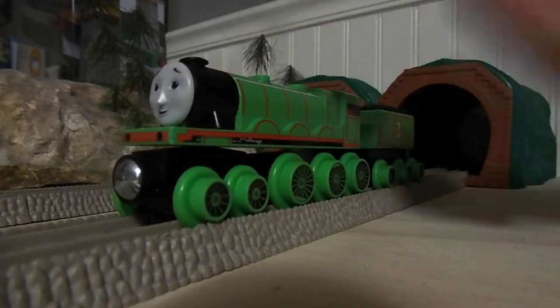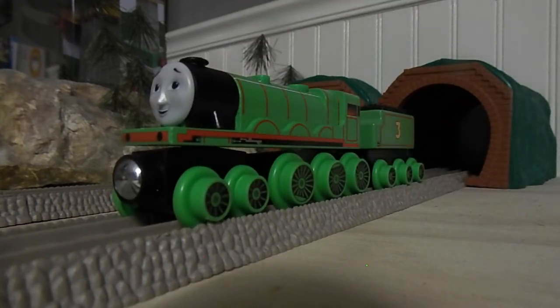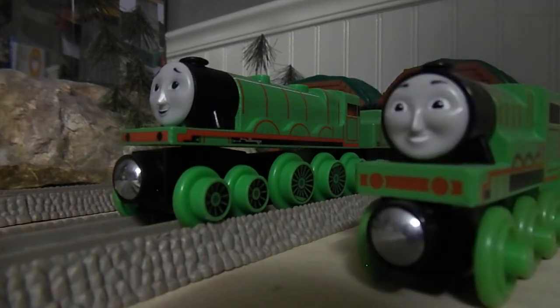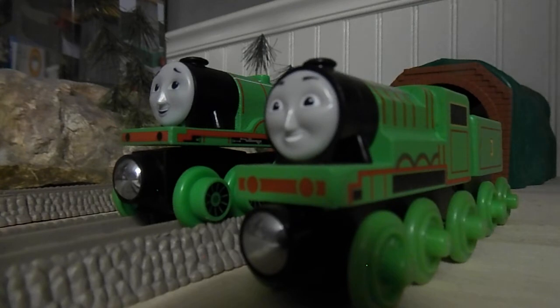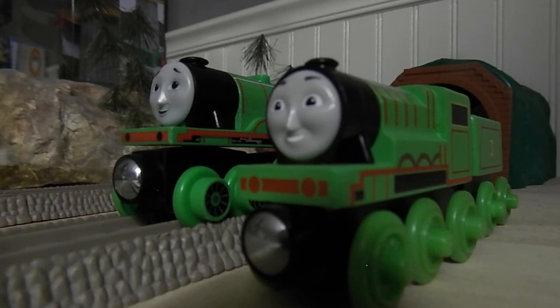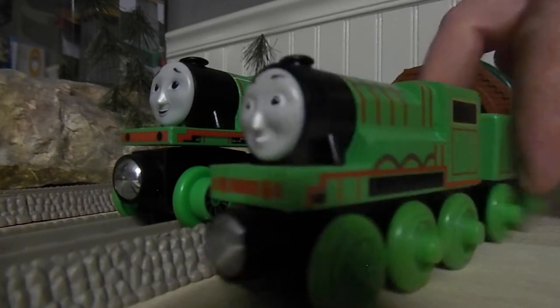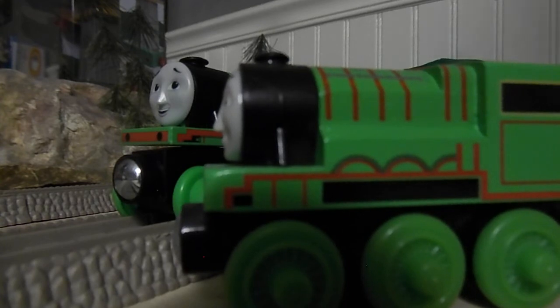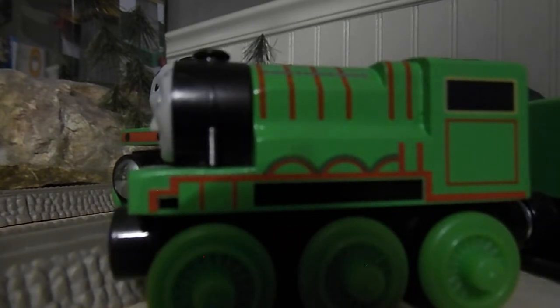But, to be honest, this version of Henry is better than Mattel's Wooden Railway version. Now, do you all remember when I did the wood review video on Henry and Etienne? And remember how I said that this is possibly the best thing ever? Well, the 2020 me at the time was like, wow, this wood version of Henry looks really nice. He looks so good. But looking at him now, he looks absolutely garbage. I don't know why I thought he was the best thing ever. I don't know what I was thinking at the time. That is so not like me.